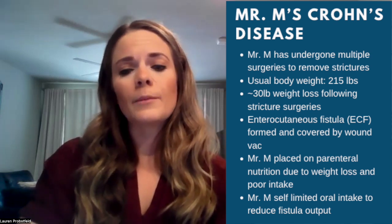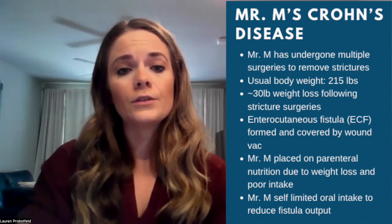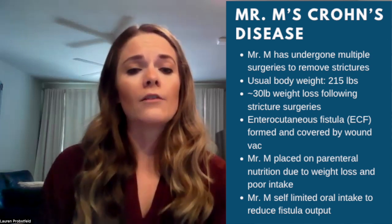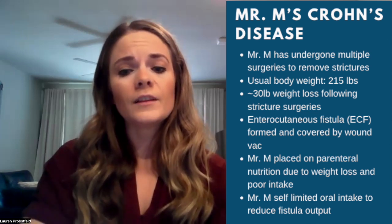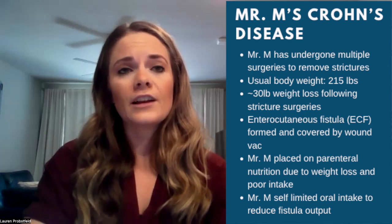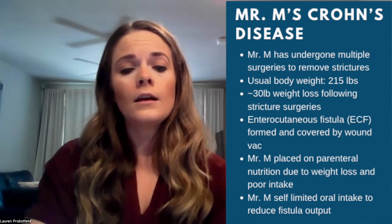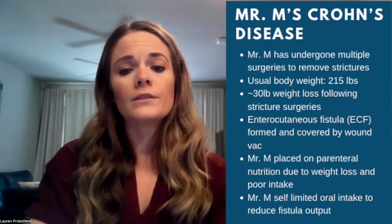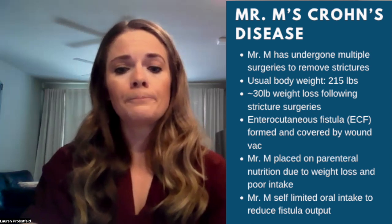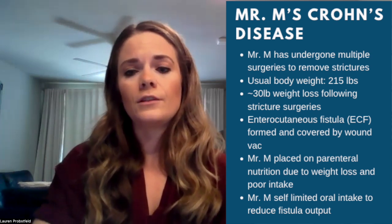We placed Mr. M on TPN due to his ongoing weight loss and minimal oral intake due to his abdominal pain. He was also malabsorbing a lot of food that would come out of his fistula. He self-limited his oral intake to reduce his fistula output. He was actually seeing whole chunks of his diet in his fistula. So he really was limiting his oral intake as well. So many reasons we put him on TPN. And also he was having to change his wound vac several times per day due to the high output.